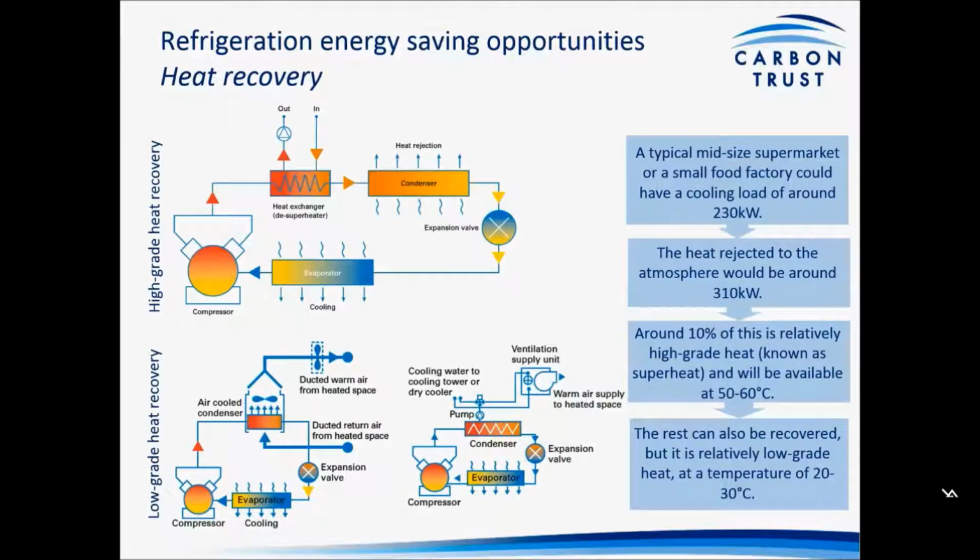Heat recovery. Now, a refrigeration system, as discussed, is essentially moving thermal energy from one space and delivering it to another, usually outside. But if you want to, you can collect that heat for reusing it.